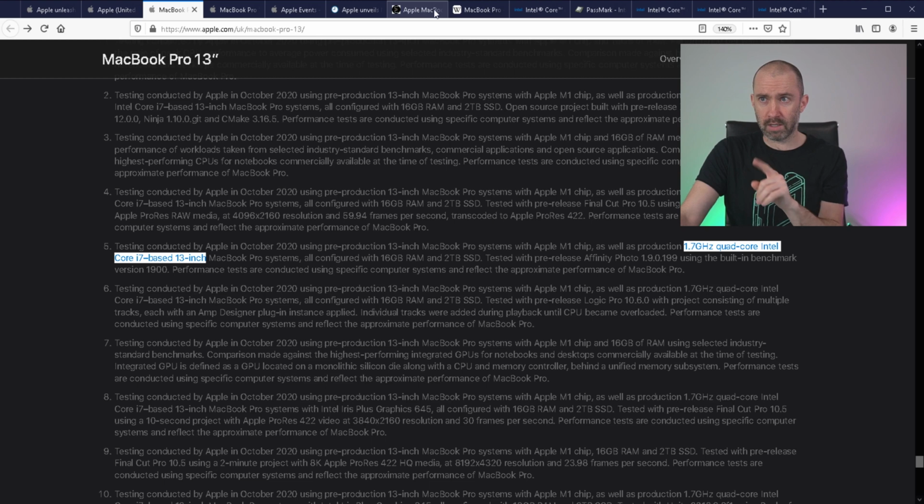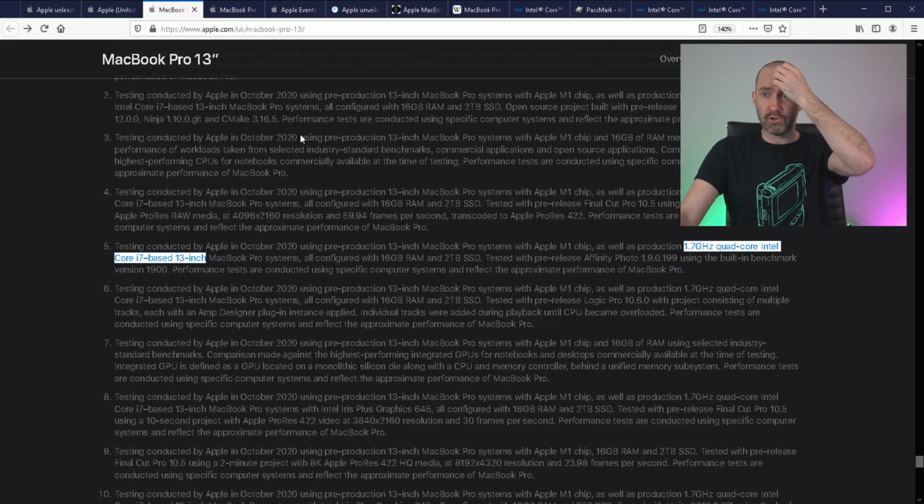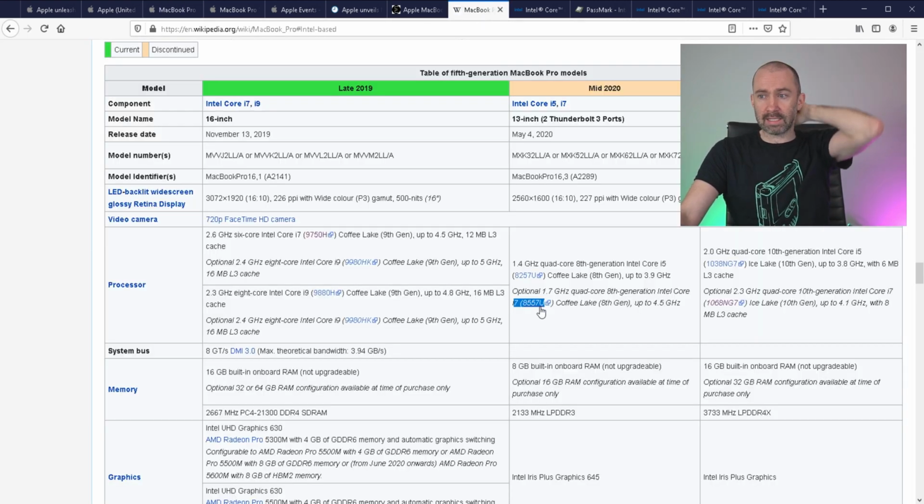It's not the top of the range CPU. There were faster CPUs available, but they're basing it on the i7 8557U. I'm not 100% sure about this. This is just me looking at this today, but looking at that 1.7 gigahertz quad-core Intel Core i7 based 13-inch, that's the CPU they're talking about, the i7 8557U.